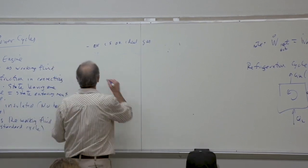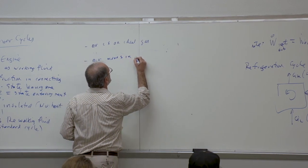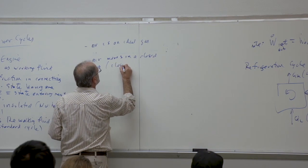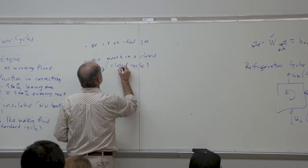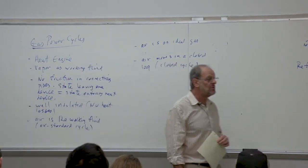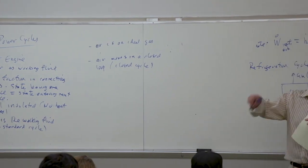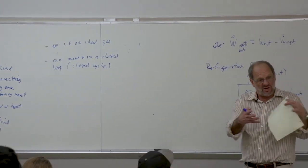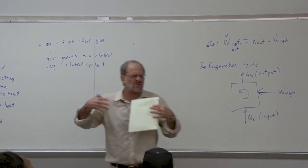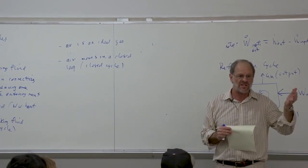Another thing we would note is that the air moves in a closed loop. Sometimes we just call this a closed cycle. Now, is that really happening in the real world? No. In a real gas turbine engine, we don't have anything moving really in a loop, right? We take fresh air in, we compress it, we burn it, we let those high temperature combustion gases, which of course we're treating as air, do work, and then we exhaust right out into the environment and we start with some fresh air all over again.